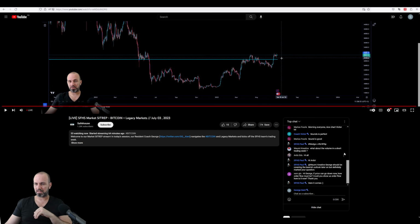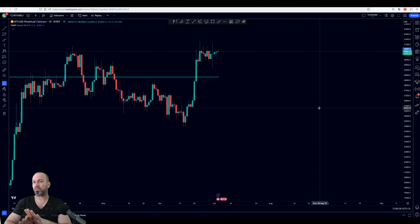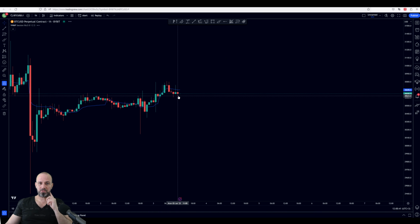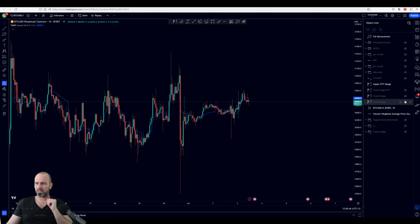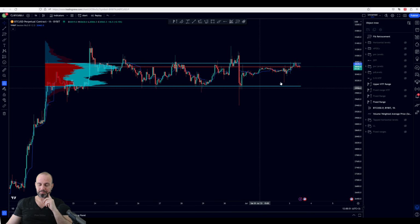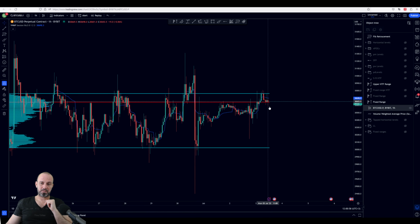So basically, and maybe this is the answer to this volume question, if this is the top, I would like to see, first of all, without even looking at the order flow, a change in market structure, which we do not have yet, right? Even if we go to, let's say, the 1 hour, the market structure is still bullish, even within this range, right? Now, I would like to see a change in market structure here, right? So that's the first thing that I would like to see.